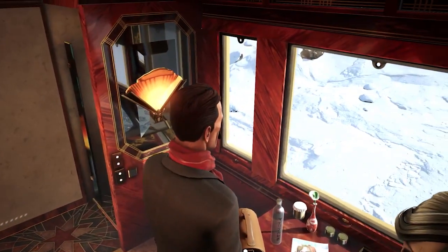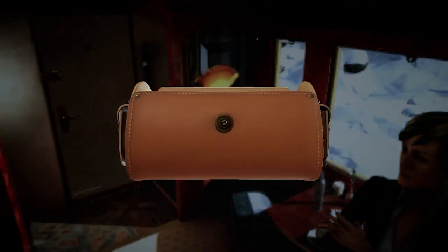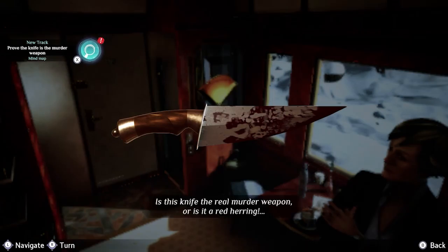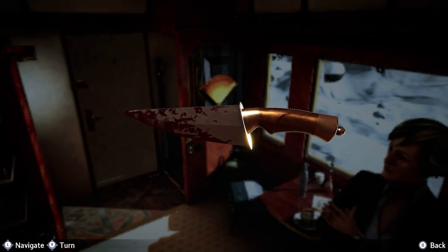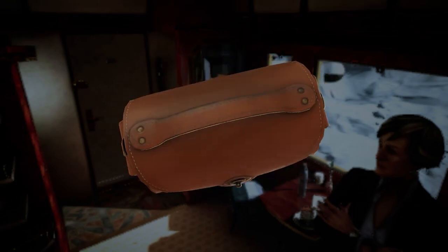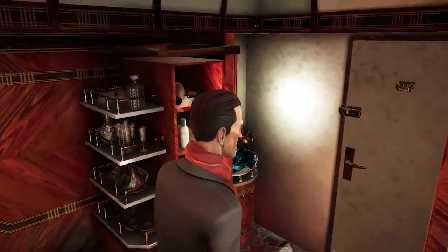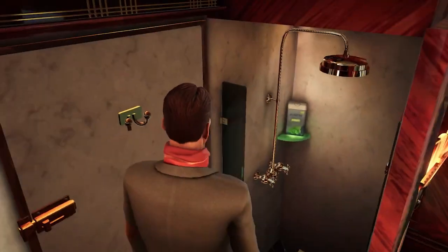That's the person in question. Uh-huh. Is this knife the real murder weapon, or is it a red herring? No, I don't know. Do we need to look for other clues?